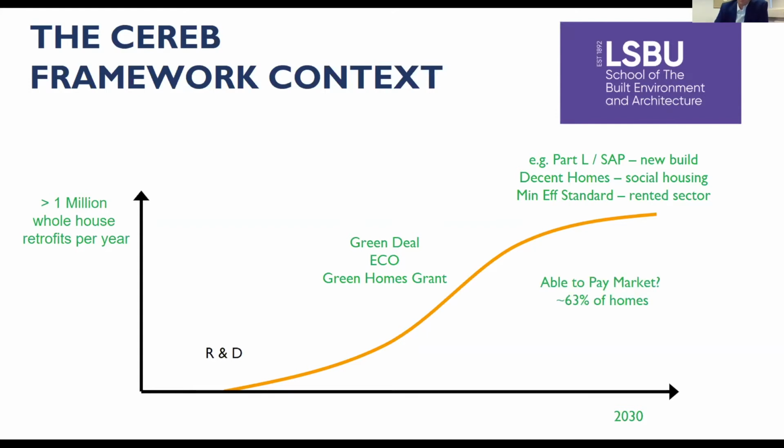The biggest tranche, the owner-occupier, the able-to-pay market, is around 63% of the homes out there, and there isn't really a policy stick. There's no regulatory tool that specifically targets energy efficiency in this area. So we are mainly relying on financial tools like ECO and the Green Deal so far.